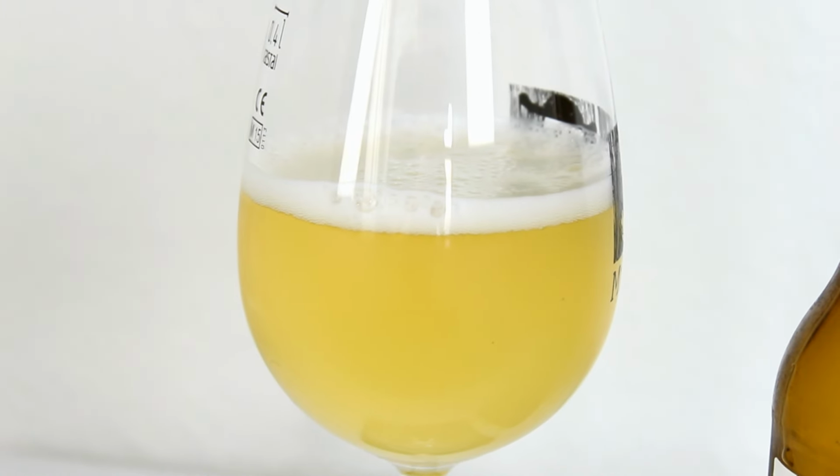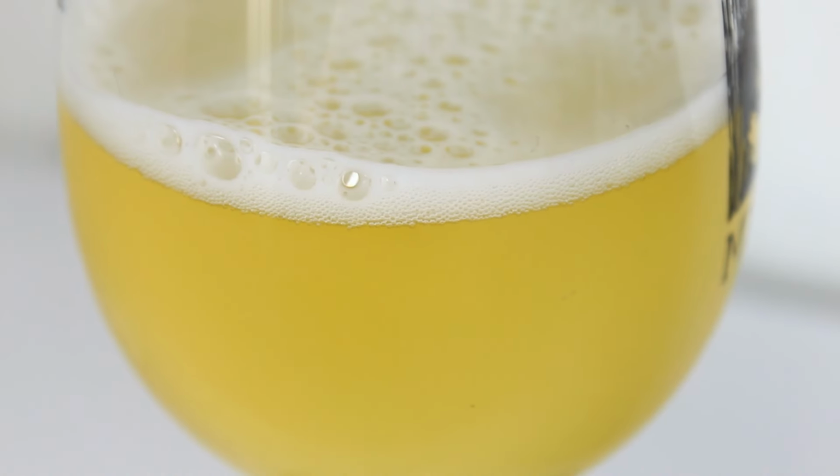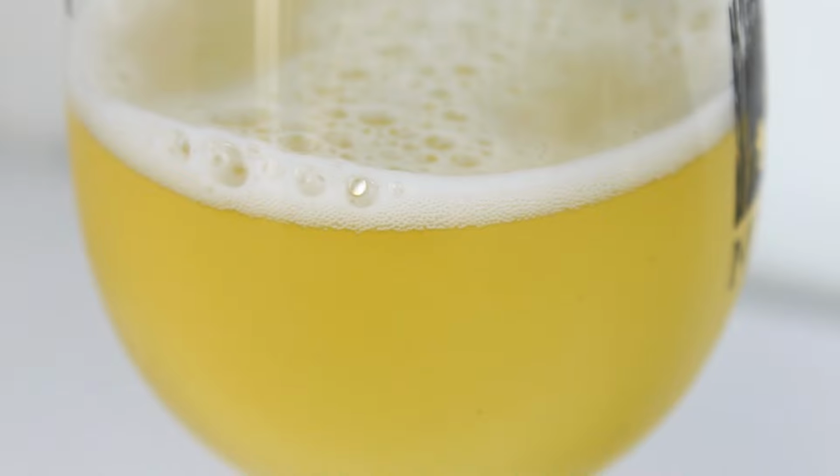Also, the sourness in a beer like this often comes from lactic acid or lactic bacteria. So now you know that. But yeah, let's check out the aroma on the Nómada Passiflora Berliner Weisse. Yeah, that smells like passion fruit juice. Oh, that smells really nice. That's really like super refreshing tart passion fruit juice. And then that kind of lacto sweet.